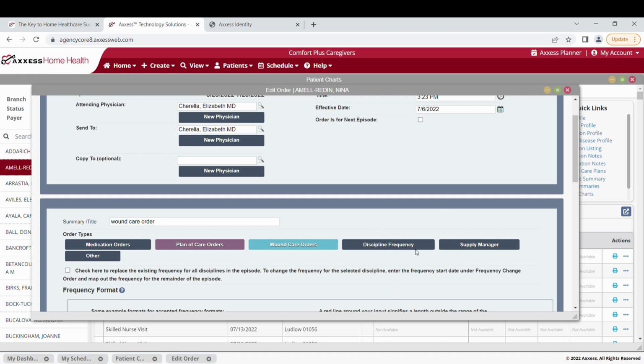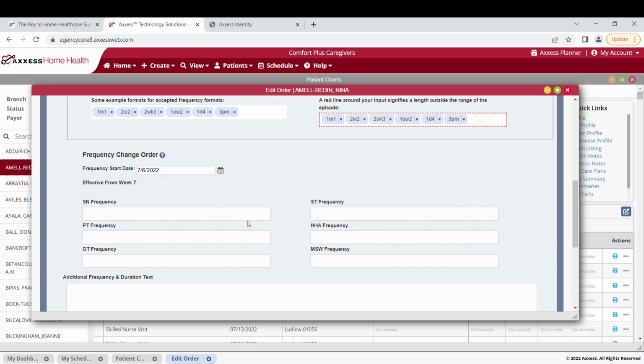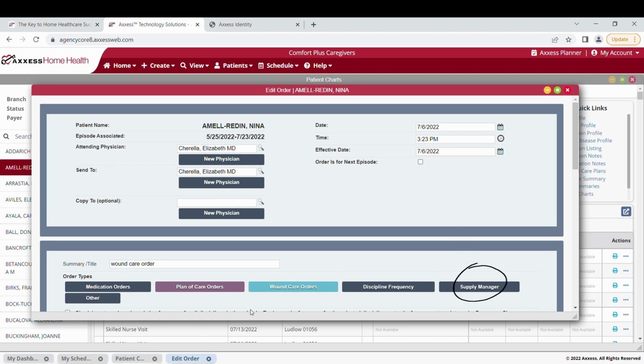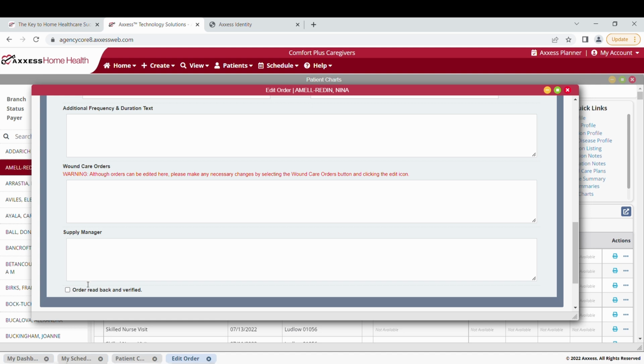If there happened to be a change in discipline frequency, same way, click change in discipline frequency. If it's SN, you will click the frequency that you would want it to change to. And we will review that, how to write a nursing frequency, okay? Supply manager, if a patient is low on supplies, you will add that in and you will say supplies, and click supply manager and add in whatever supply that you need added.